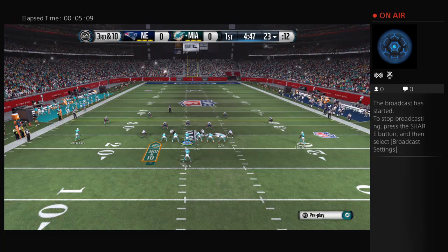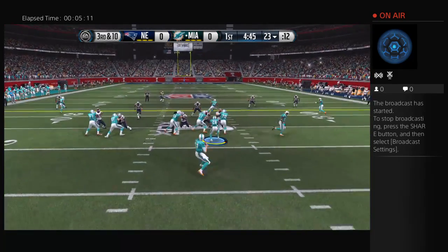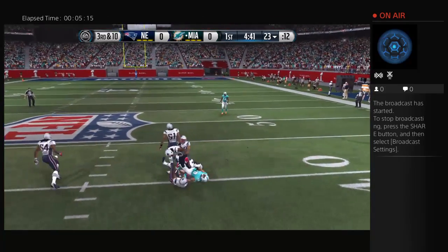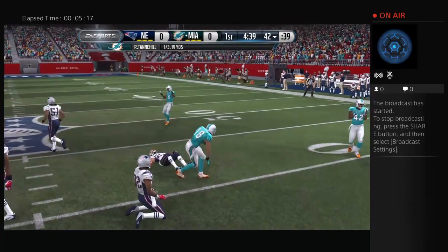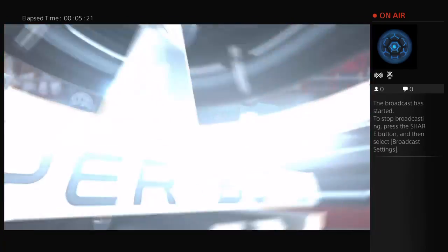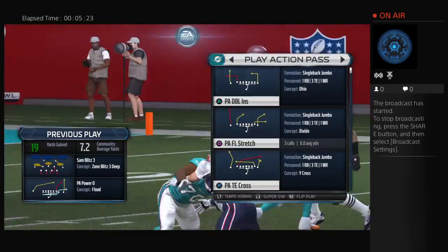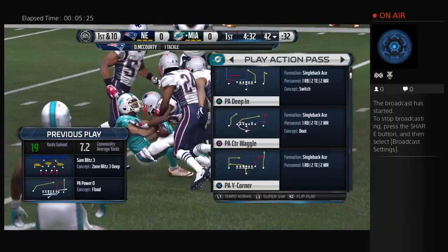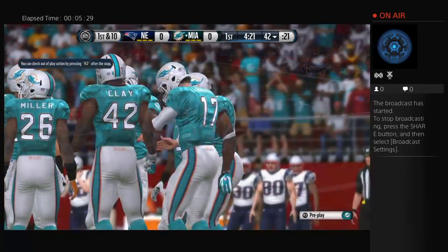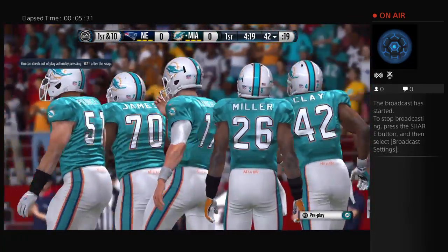Ryan Tannehill will be under center. The Dolphins take it from the 23. The reception, easy, wide open. Tannehill's job is to sell that play fake, and boy, did he do it that time. It fooled the defense, and they get the completion. They're back at the line after that catch for a first down.